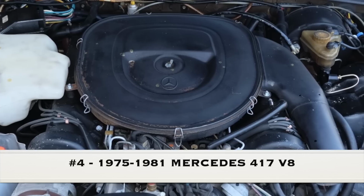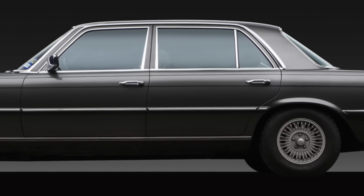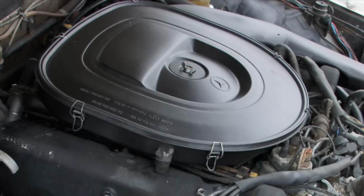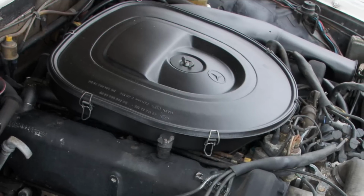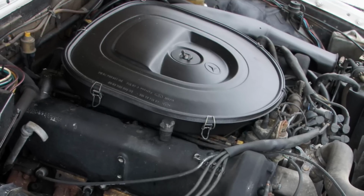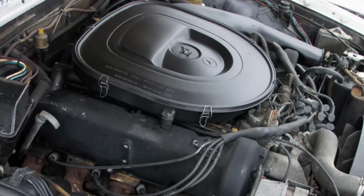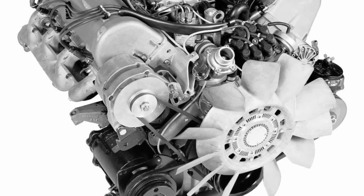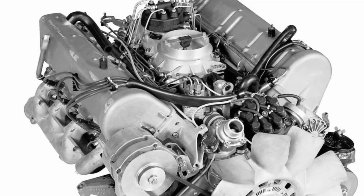1975 to 1981 Mercedes 417 V8. Though Mercedes was a German automaker, it made the perfect V8 engine back in the day for the American luxury car buyer. For 1975, Mercedes released an additional version of its popular M100 V8 engine, which displaced 417 cubic inches, or 6.8 liters of displacement. Mercedes called it the 6.9-liter V8, which was a durable and reliable single overhead cam V8.